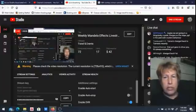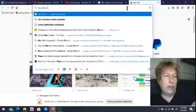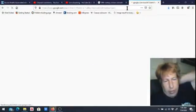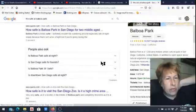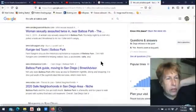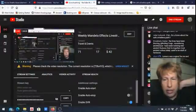Do you know about the safe at Balboa Park? No. Okay, now I got to look at that. The safe. I've been to Balboa Park and it was just beautiful, and I have often wondered, is it safe? Safe for females? Unfortunately, that word might be a bit too common. I don't think I can look it up.